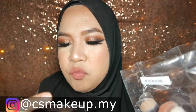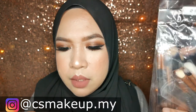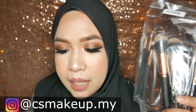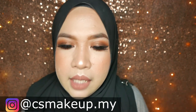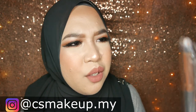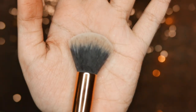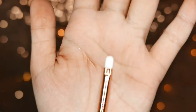Next I got brushes from CS Makeup. This is the Essential Pro 8 Pieces brushes from CS Makeup. This retails for 69 ringgit. I have their eye set which I use all the time in my videos. So dalam website dia, this set supposed to have 8 brush, 4 face brushes and also 4 eye brushes. But I have one extra here. I don't know, ini tersilap ke apa, but never mind. So you get a powder brush, multi-purpose brush, blusher brush, highlight or contour brush, eye base brush, blending brush, eyebrow brush, and also a lip brush.